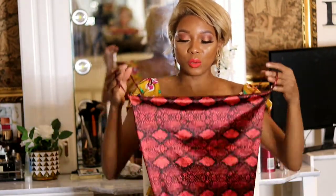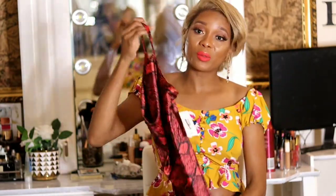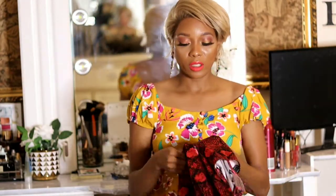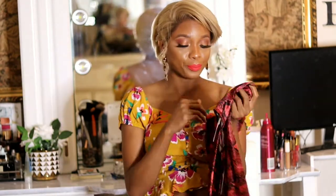snake print dress for you guys. This one is kind of big on me, so I had to sew both sides to make it look nice and give me some shape, because when you just put it like that, it's not looking right. But it's really nice. It's a pretty dress. It's not long, it's not short, it's a pretty good length.